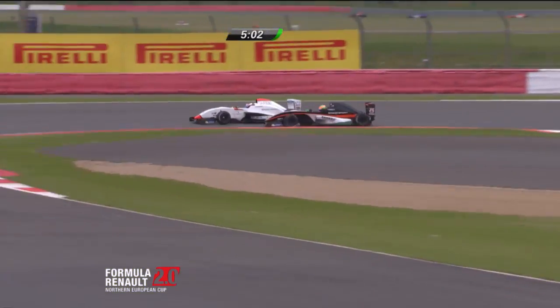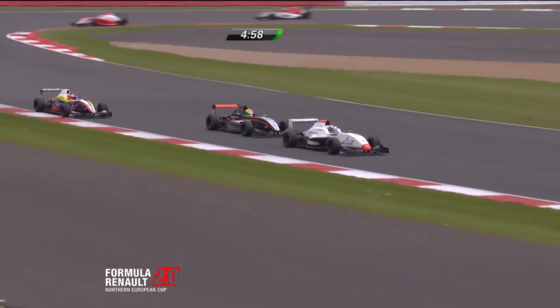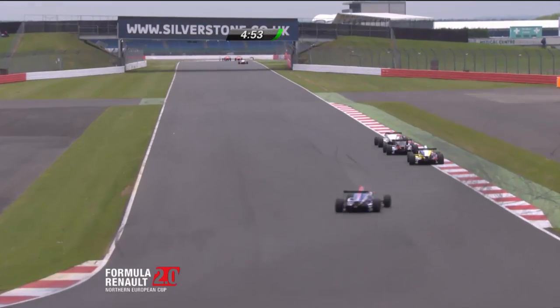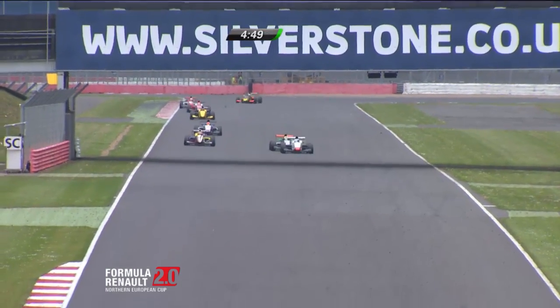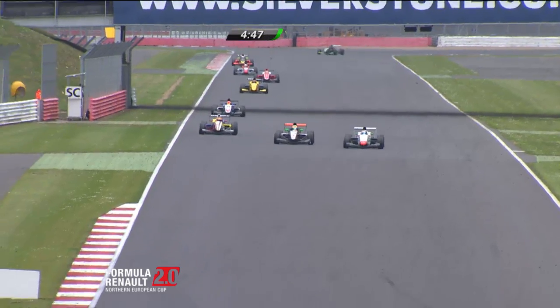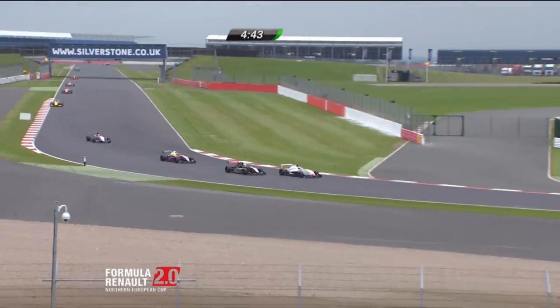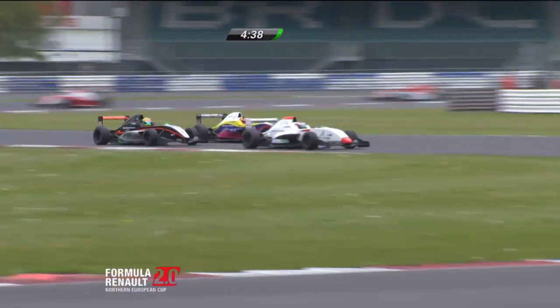A challenge there made by Deruvala. Thought it was going to end in tears for a moment. Mazepin gave him racing room. Deruvala gets sideways. Ferdinand Habsburg, if he's close enough, might be able to buy into this and take advantage as the cars now power their way down towards the left-hander at Brooklands. You can see the white car with the red nose of Mazepin having to defend. To the outside line goes Deruvala. Can he drive all the way around the outside? It is possible, but he's going to leave the door open for Ferdinand Habsburg, who gets up the inside now.